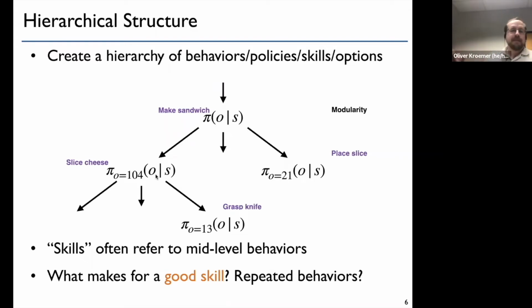And so when we talk about skills, we're often talking about these medium-level behaviors, right? So things like grasping, scooping, cutting, throwing. These are all medium-level behaviors where we probably still have some kind of controller underneath it. We have some kind of trajectory generator, but they're not at the level of making a sandwich, right? So very few of us would say that there's a making-a-sandwich skill. There's a behavior, there's a policy, yes, but usually we wouldn't refer to that as a skill unless you're very good at making sandwiches, a master chef maybe.